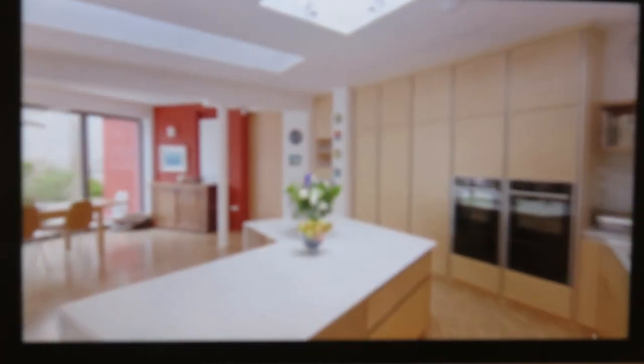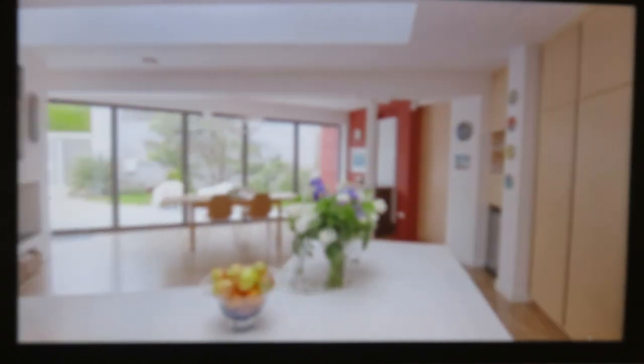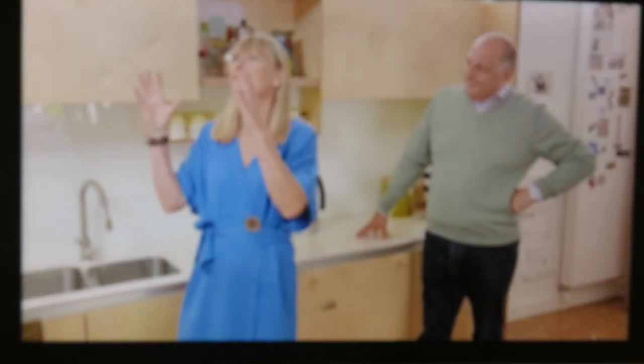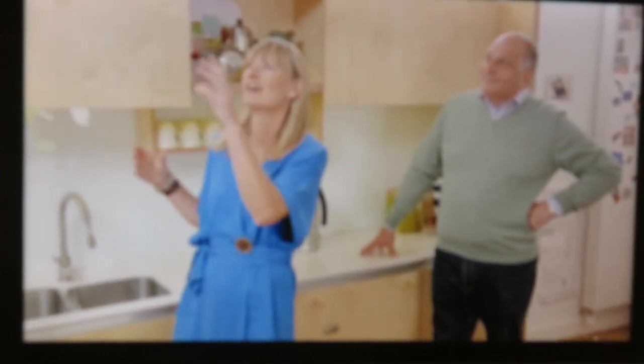Ooh, what a great space. Fantastic light level in here. That skylight really brings in so much light. They've introduced the birch ply that was in the entrance hall in the new elements here as well.